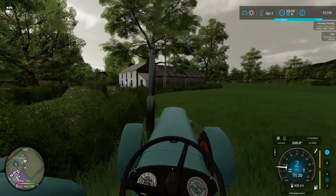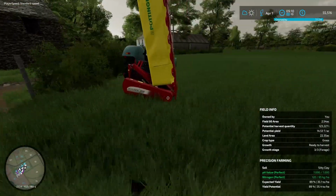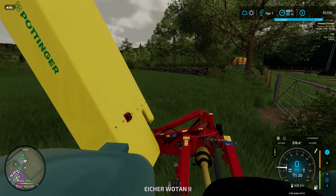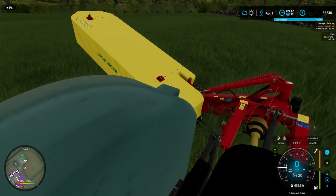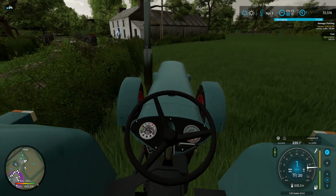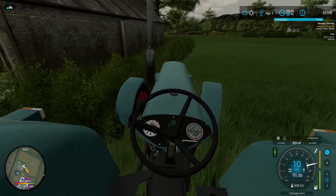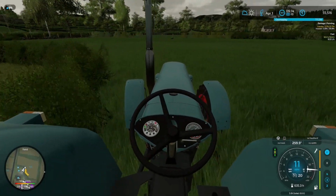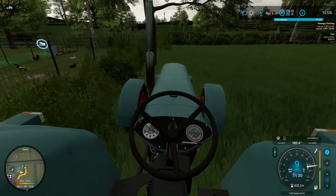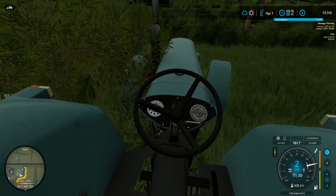Okay, let's get right up here in the corner. And we'll close this gate so we can come right around. Alrighty. Unfold it. Turn her on. And away we go. Let's see what happens. Well, seems to be doing a pretty darn good job, looks like.